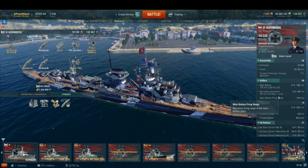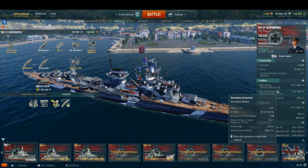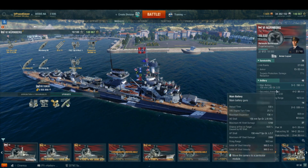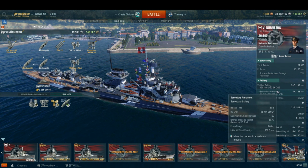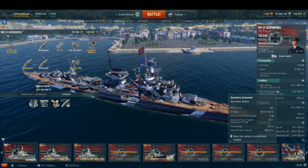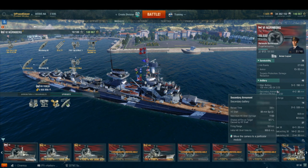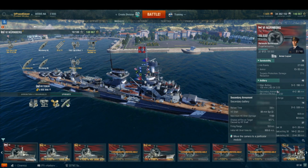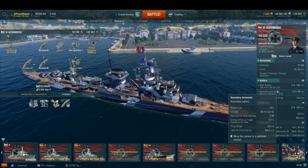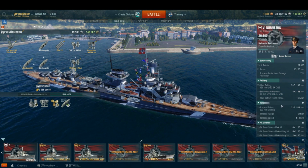Main battery firing range is 16.5K, reload time 6 seconds, 10.5% fire chance, that's worth noting. But look at that AP damage, 3,900 AP damage, that's a lot. Those secondaries come out to 5K, and that's without having advanced firing training on the captain. So if you had a higher tier captain on this, you could see more secondary range, and maybe they would actually be useful. I don't know. I doubt it. Even with a 9.5% fire chance and 3.8 second reload, I just don't see those being terribly useful.